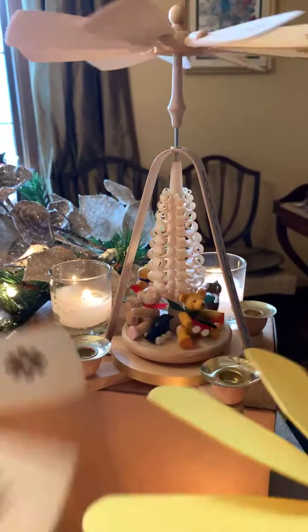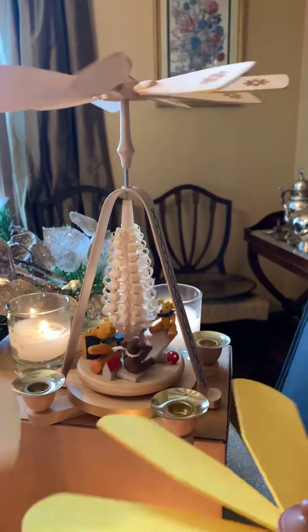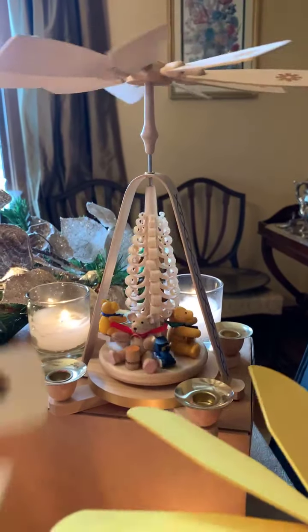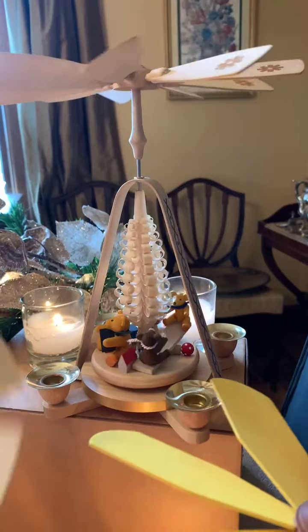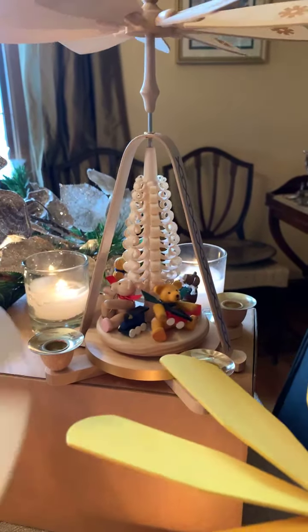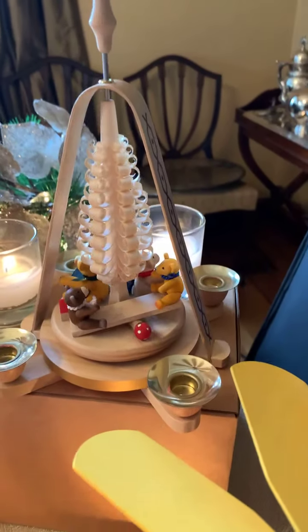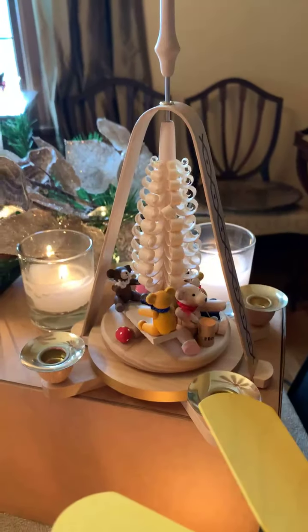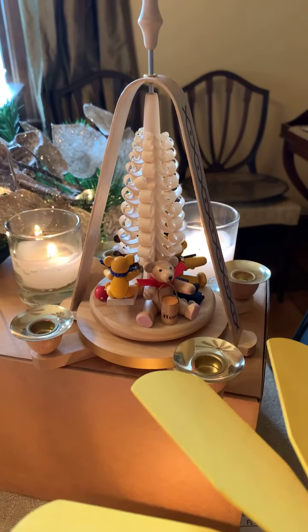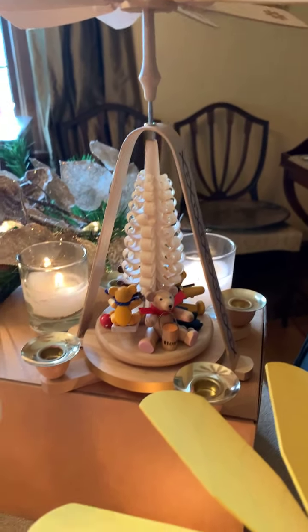Then we have teddy bears here, and it's called Teddy Bears Playing, I believe, and it's $150. It's a smaller version, but it has the hand-carved tree. So those trees, when they put them on the lathe, they spin them out, and then they gouge each one of those little branches, and they wet them, and they curl like that, and they permanently stay that way. So it's a really fun way to get a tree, which is all wood, which really shows the artistry and how nice they are.